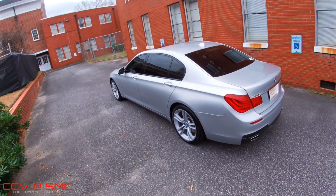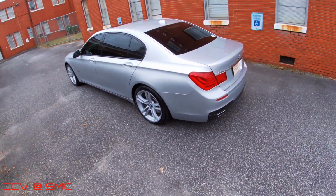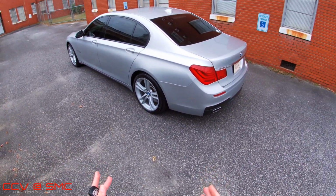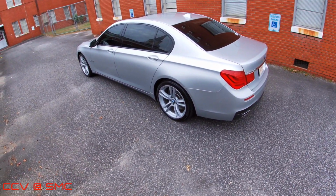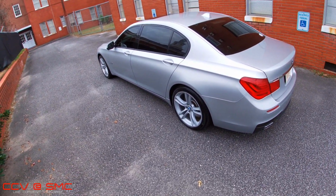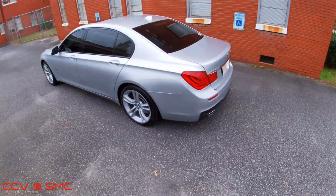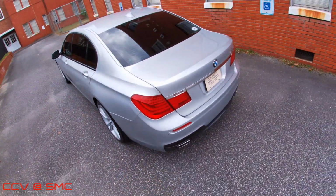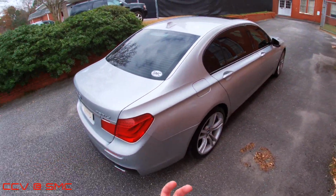So the last one we had, which was a blue one, if you watched that video, was a 2012 with around the same kind of mileage as this, that sold for around 16 grand. So you're getting a lot of bang for the buck buying a BMW 7 Series with a little bit more mileage on it. And with a little bit of cash down, you can have a really nice payment if you're getting a lower interest rate, and it won't break the bank.